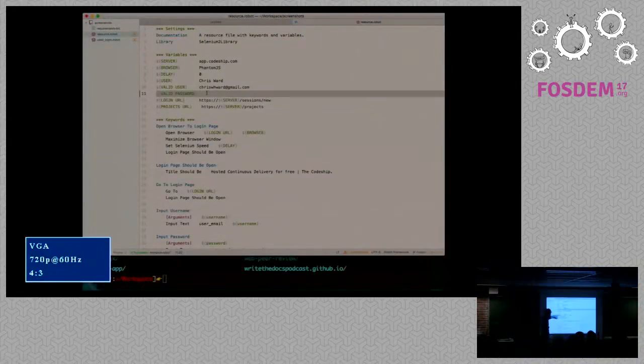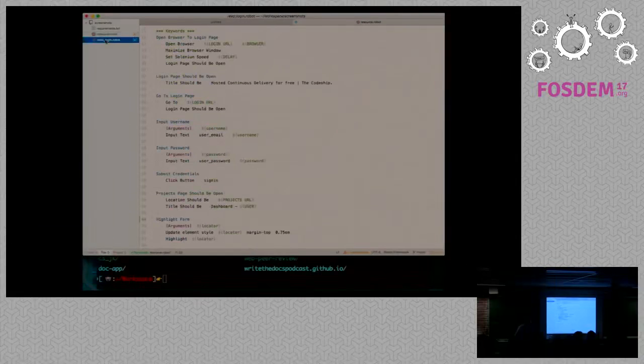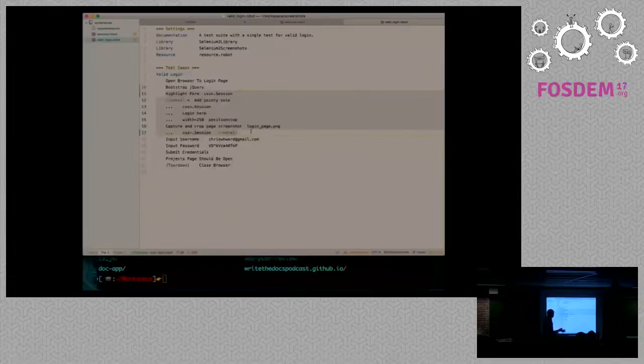So it sets up the variables. It sets up some keywords we're going to use, basically. And then this is the actual test. And the magic that we're interested in particular is this. So highlight the form, and you have various ways of selecting the element with CSS or other things. Add a note, again with the text, the position, the style, and then capture and crop the screenshot with a file name, again setting the div, the class, whatever.